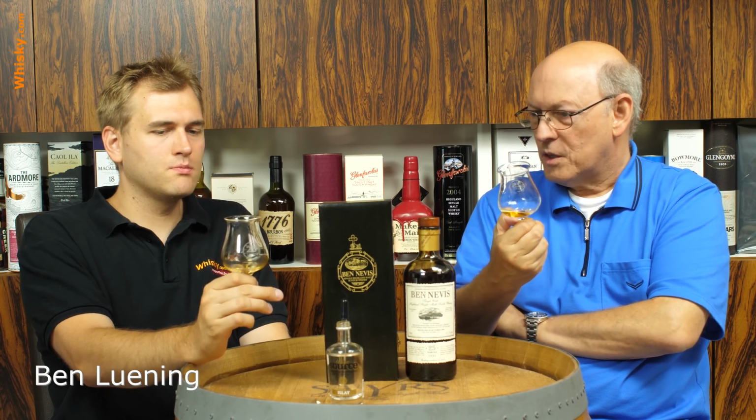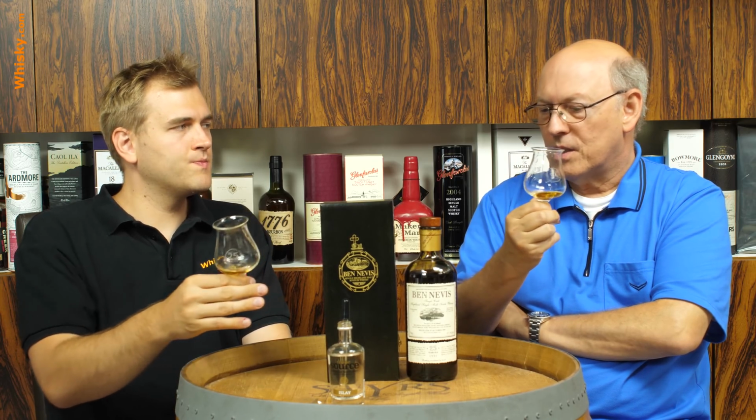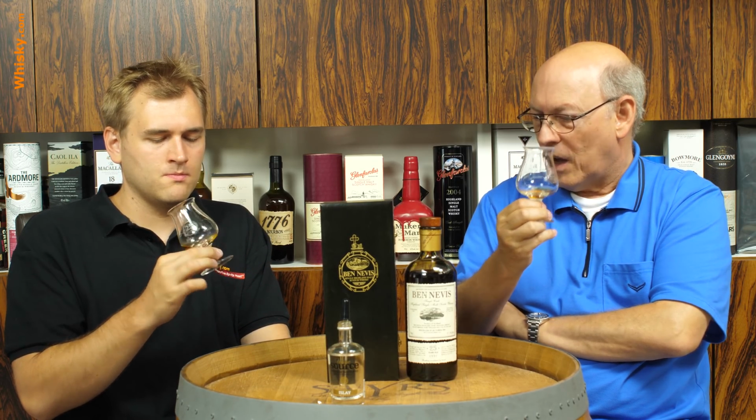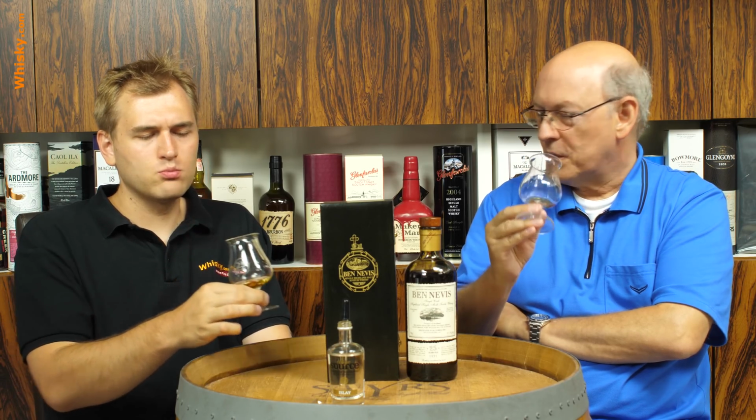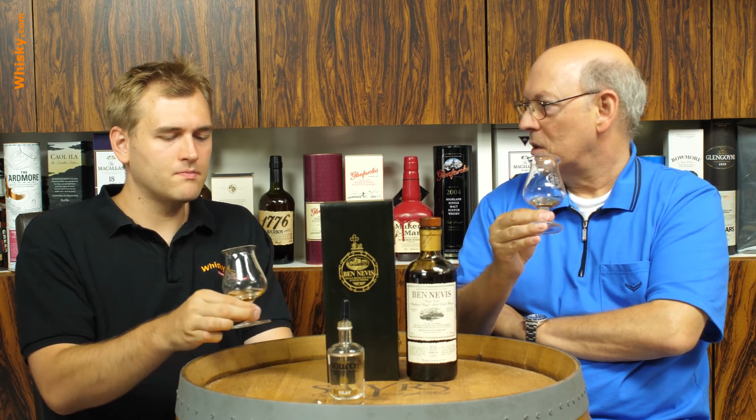So this is 25 years of age. This is high proof. This is first fill sherry. So in the end, it is expensive. Depends very much where you live on the world, how good the supply of this whiskey is in your region, how expensive this whiskey will be. So we can't tell the price of this one.